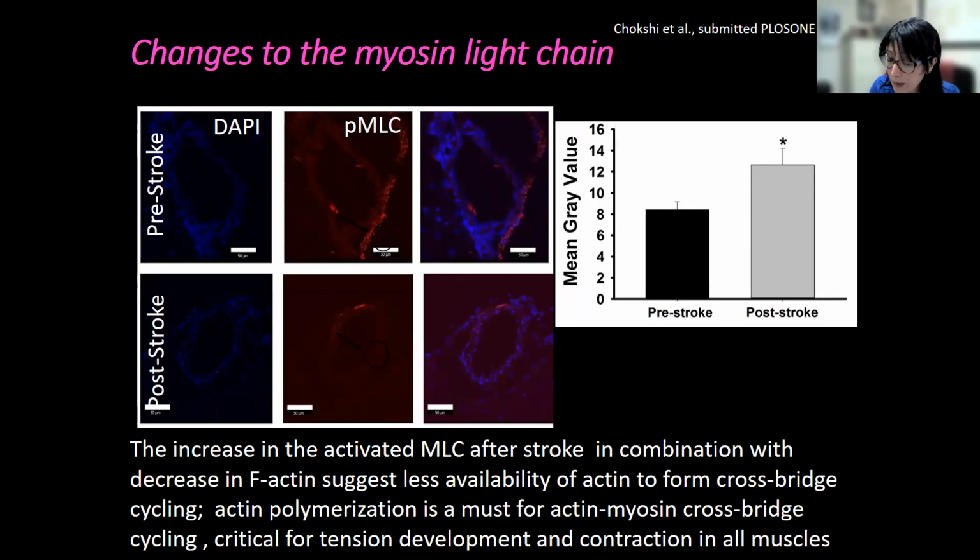And what we are postulating is that the activated myosin light chain is there after stroke. But if you combine that with the fact that there's not enough filamentous actin, the active actin able to link with the myosin light chain to form cross-bridge cycling, we're not going to see any tension development and contraction of the middle cerebral arteries themselves. Actin polymerization is a must for actin-myosin cross-bridge cycling. So even if you have enough myosin light chain there, there's not enough filamentous actin for the tension development that's required for the vessels to react to systemic blood pressure changes.